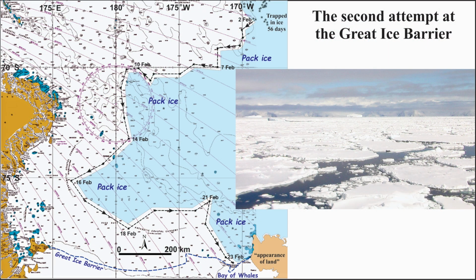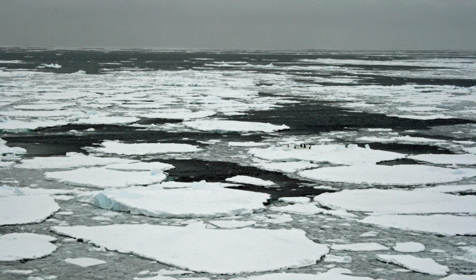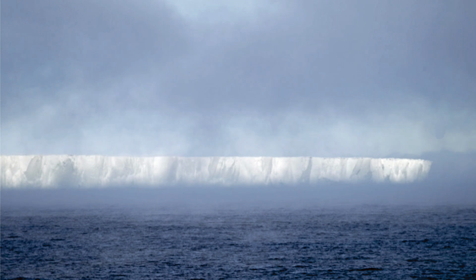Ross was determined to take another look at the Great Ice Barrier, but further east than he had reached previously. Skirting along the western edge of the ice, dodging the numerous icebergs, the ships inched their way south until the 22nd of February, when the barrier was spotted from the masthead just before midnight.